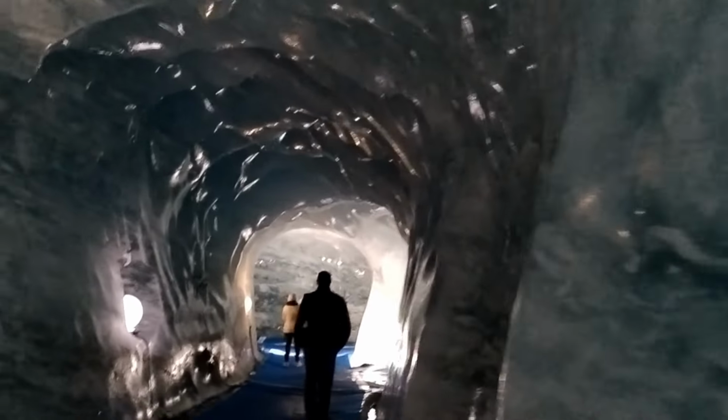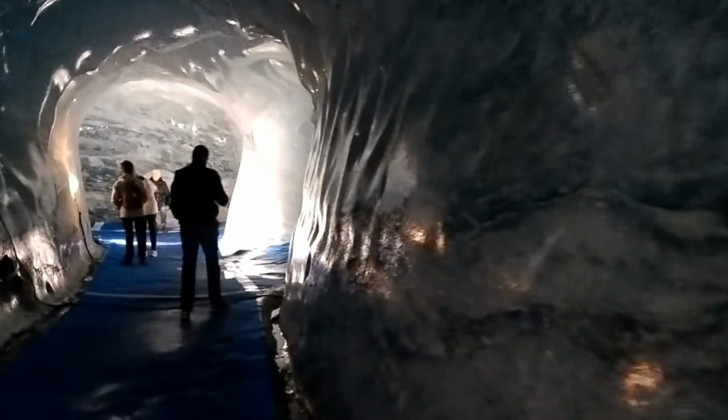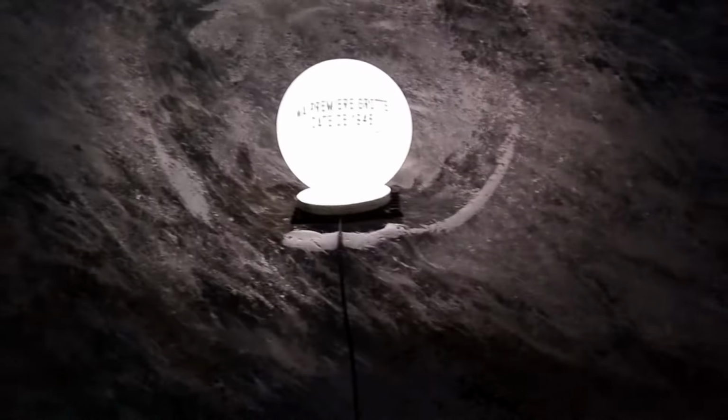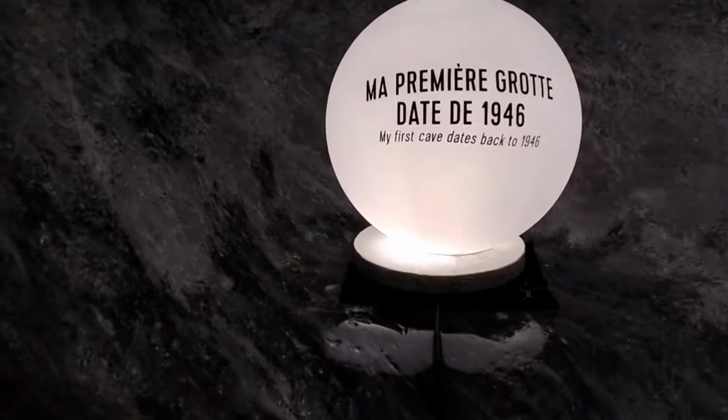And welcome to the ice cave. It really is truly stunning and well worth the steps. Lots of little information balls in here about the history and science of the glacier.